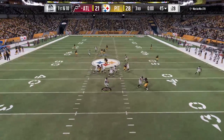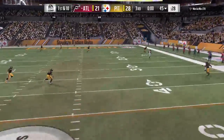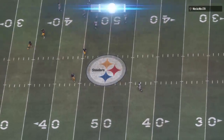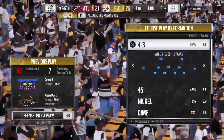After the interception, here's Ryan. Looking downfield for Jones. That's caught inside the 20. And he will finally be taken down. But how about that play? It's a big one.